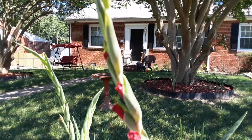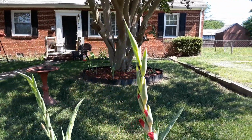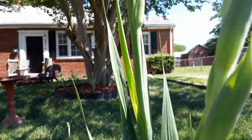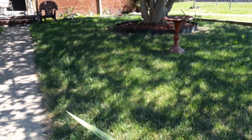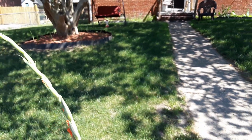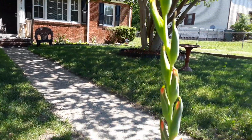Look, we have another bloom over here in our gladiolus. Yes, you guys, I am off work today. Oh, we have some white ones coming out here. I am off from the hospital today, and I'm out here enjoying my garden early this morning, just giving you a little tour while I'm out here. Oh, look at the orange. My goodness, how beautiful. Good morning, you guys.